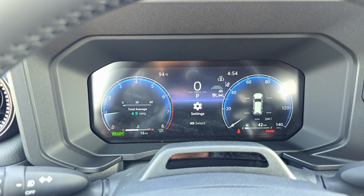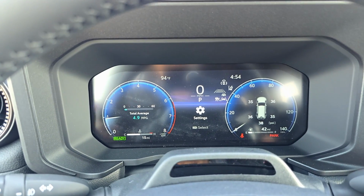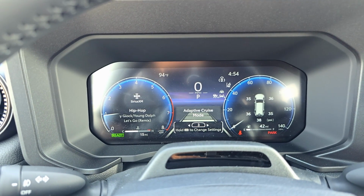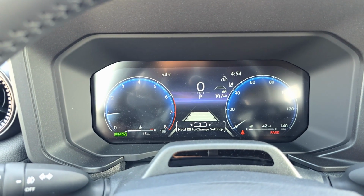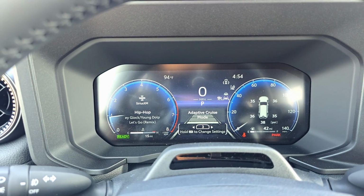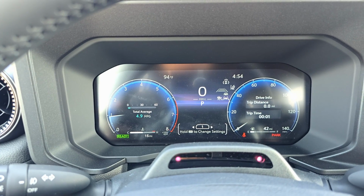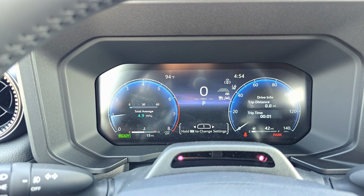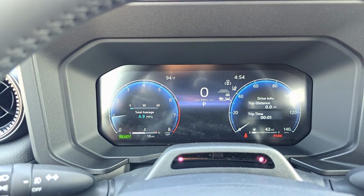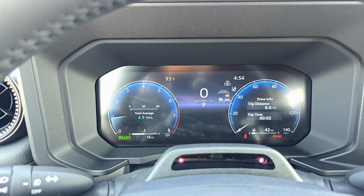Let's see what we have. We've seen that on the new Camry as well and some of the other new Toyotas. It's fully customizable. I like it. You hit settings, and it's going to allow you to choose one of the 3 different settings for the dashboard. You can see at the bottom 1, 2, 3, and you can select different things that are displayed inside of that. Right now on the right hand side we have a speedometer, tachometer on the left hand side, 94 degrees outside. It's 5 p.m. here in Florida. 42 miles to empty.